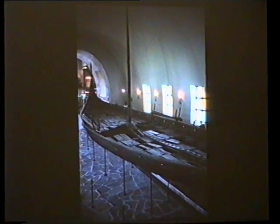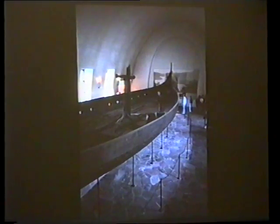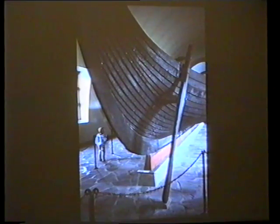And besides the Viking ships, they've got harnesses, chests, carts, all sorts of things. A very hot day indeed, hot and humid, very sticky inside there. The steering oar.